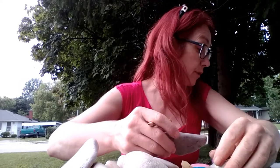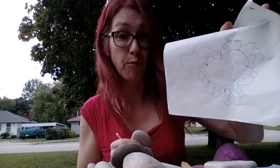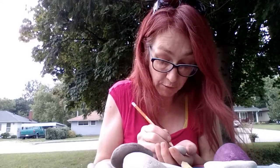Alright, let's do some. I like doing rock hearts. Alright, I'm back. So I've decided to do the other heart, the bottom one. And all the little rounds are the different chakras. And then on the top, it's going to be God and then all the chakras. So I'm going to do the little heart in the middle. Start with the heart.